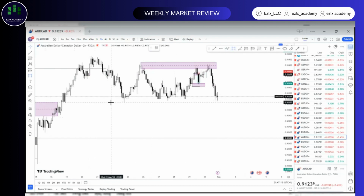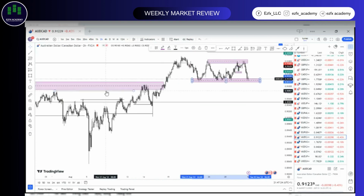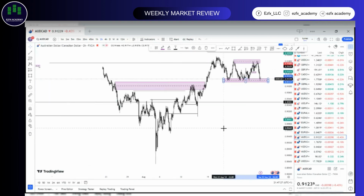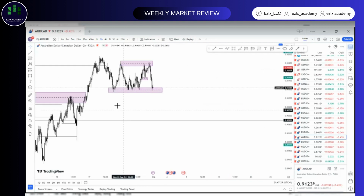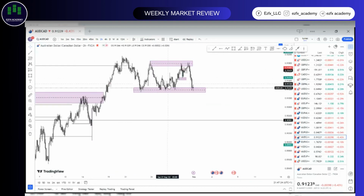So currently what you can see here is, let me just quickly mark this out. Alright, currently what we can see here is a sort of range. You're seeing that price hasn't necessarily given us a clear move either towards the upside or towards the downside on AUD CAD for quite some time now. What do I mean by that? Immediately we got to this high, price came and then it started giving us this sort of range. So what we should be watching out for should be a break either above or below that range.